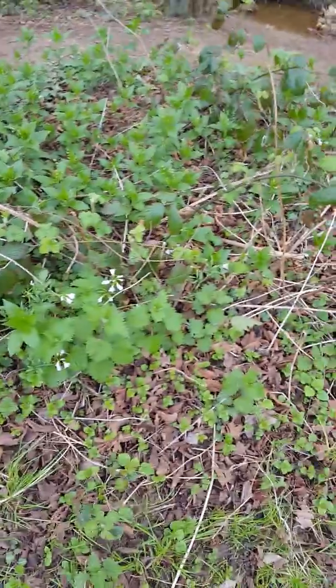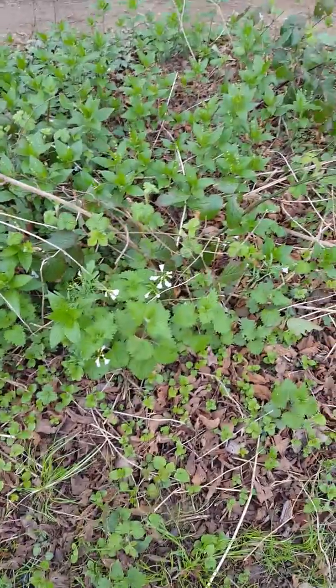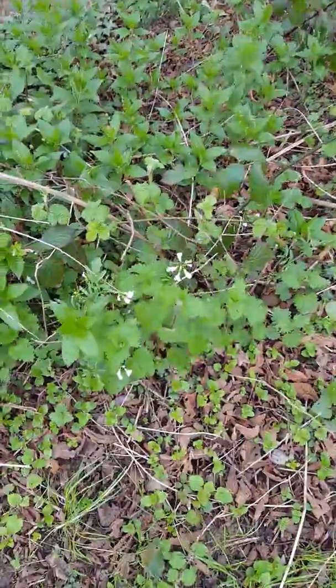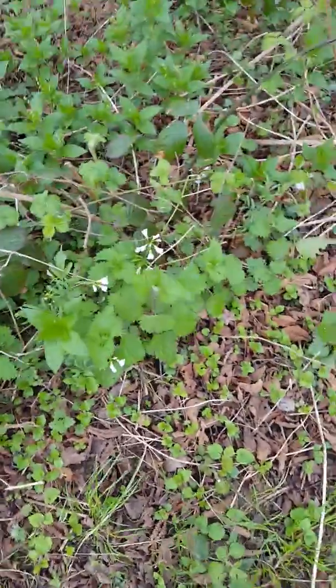Well guys, here we are again. We're at Sissinghurst. It's a beautiful Thursday morning. It's clouded over a little bit. Now, here we are. We've got today's little plants.